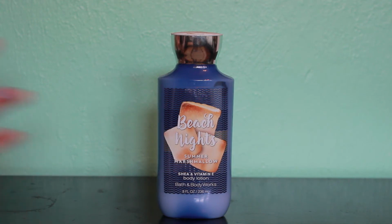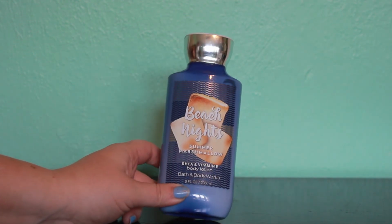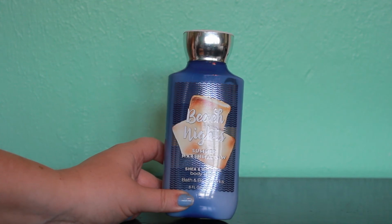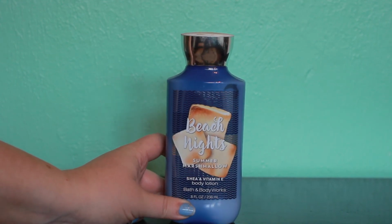One last thing I found, I do have one of their original Shea Vitamin E body lotions. This one is in Beach Nights. So these aren't my favorite. I feel like they're just a little bit thinner. I like these Shea ones because they're creamier and thicker, and I feel like they just stay longer, so I don't have too many of these. I might have one other somewhere, but this is all I could find at the moment.